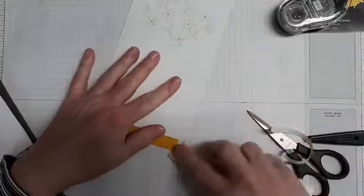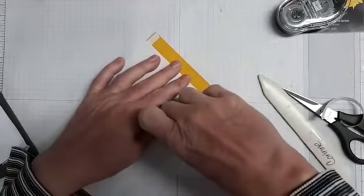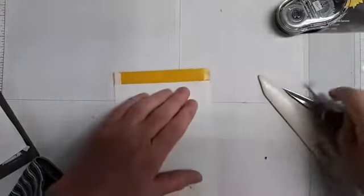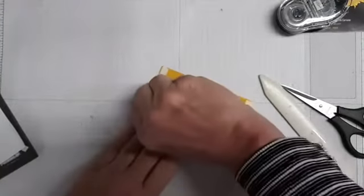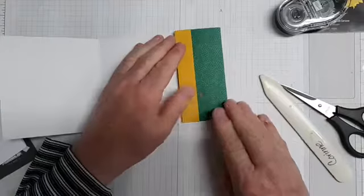Make sure you burnish that well. Comes off a little bit easier. Peel that off. Something is sticking to my finger. Then peel this one off. And then just fold that back.